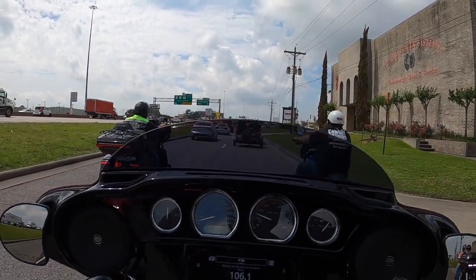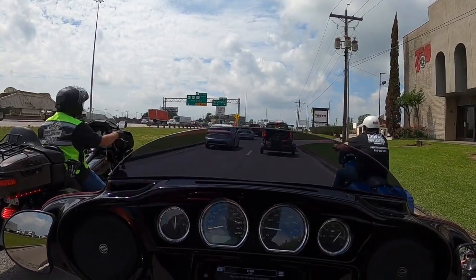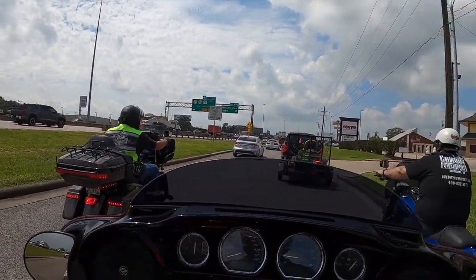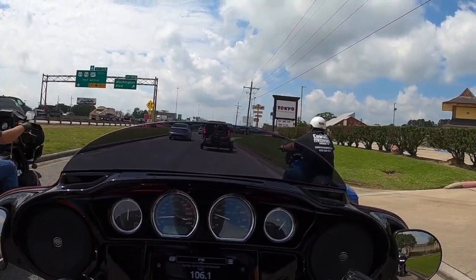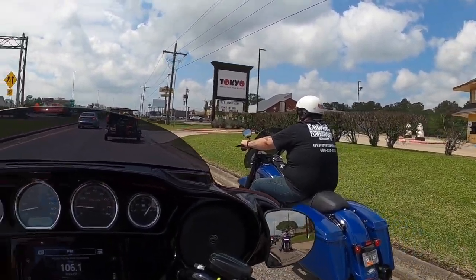Got some aftermarket pipes on that one bike there. He may be on his personal bike, I'm not sure. I would think he'd be on one of the demo bikes, but maybe not. I think that's his personal bike there, the one on the left. Yeah, he's just keeping the lane secure for us. And a blue Road King there beside me.